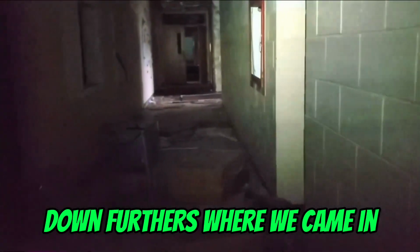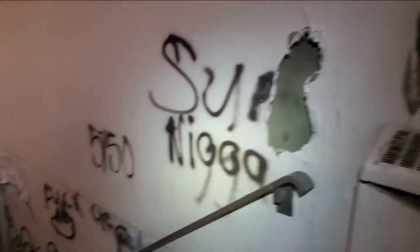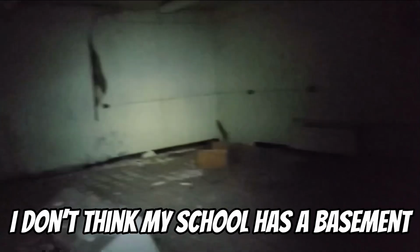More of them. Oh, focus. There we go. It's very liminal spacey. I mean, just look at this. Go down further to where we came in. Oh, seriously? This is probably my favorite place we've visited so far. Especially with the stairs kicked to the edge. This is a school basement. I don't think my school has a basement.